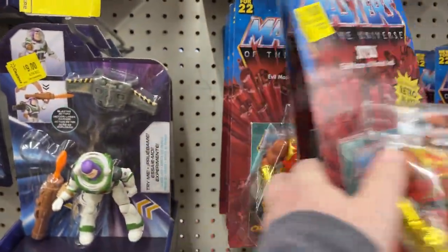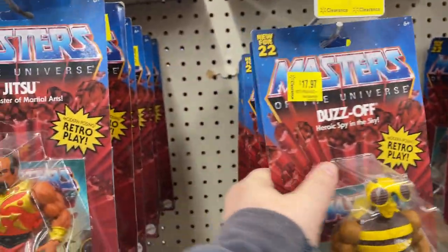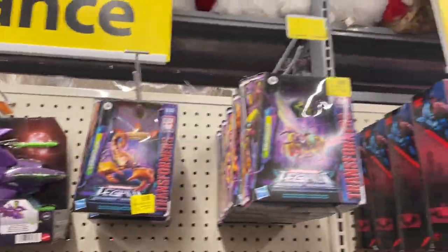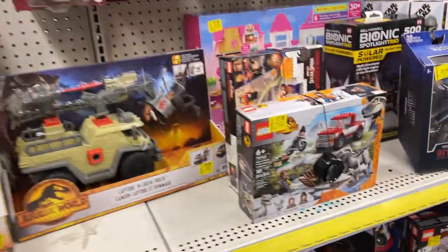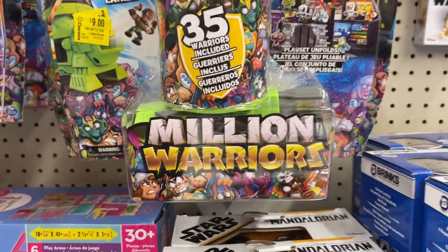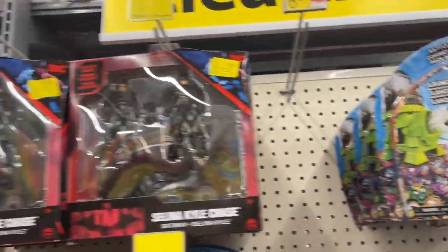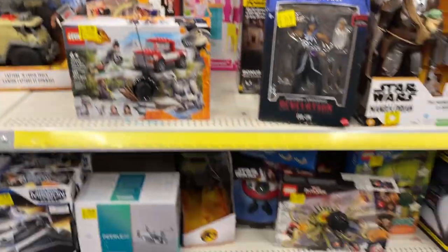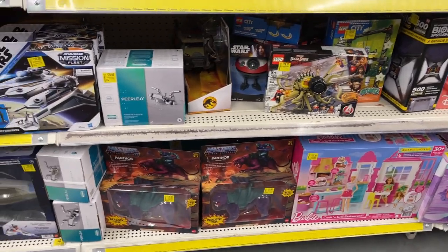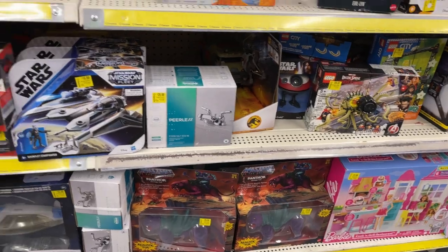Little Masters, but 16, 17. Clearance, not clearance. Some Transformers up there. They are blasting the music. Masterverse. Look at this. Million Warriors. Whew. That's one way to army build. 1 million Warriors. Got some Real Fur Panther. I remember when, in 21, we could never find those.